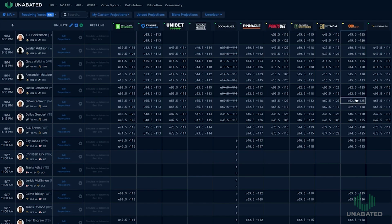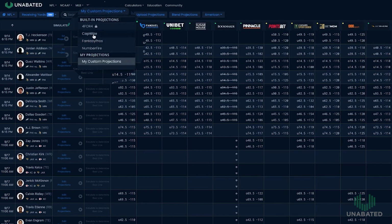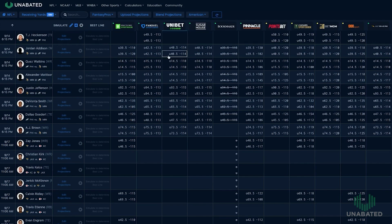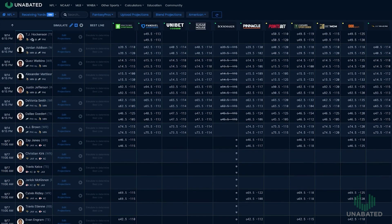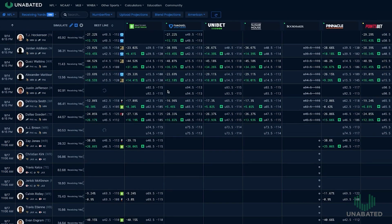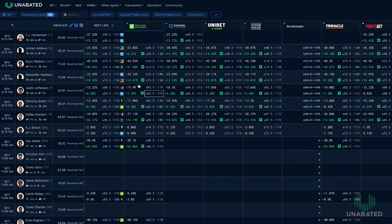We have available markets for receiving yards here. You can basically upload your own projections or use projection sources that we have here. So I'll choose Fantasy Pros for this one, and you can simulate the lines, basically turning those fantasy point projections into projections here to compare to the props. Let's see if we've got that again. So this is helpful. Obviously, you have to have really good projections.